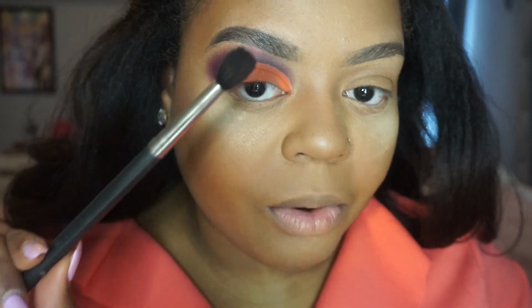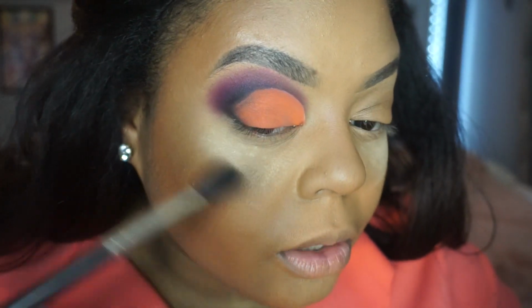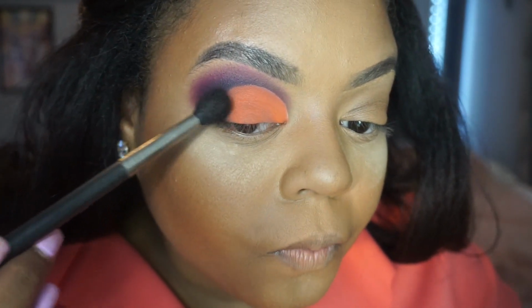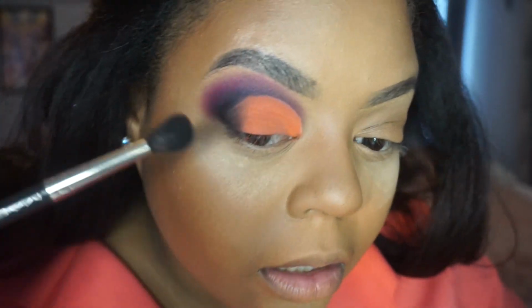Go back in with that brush that we used, the black. This is the MAC 224, and I'm just gonna sweep in that black color into the cut crease just a little bit, just so it could have like that story in your eye, almost like the orange turned into the black, as you can see. So orange fading into the black.